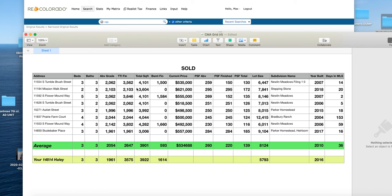This one's kind of an anomaly here, this Mission Walk Street, because it is the most expensive one, and it doesn't have a finished basement according to public records. So maybe they finished it without a permit, and it does have a finished basement. So there's a lot of different anomalies, things that could affect these numbers. So being a geek like me, I think you probably might appreciate to take a longer look at these. So anyway, that just gives us a pretty good idea of what your house on Haley might get. The last one was $557 with no finish in the basement.